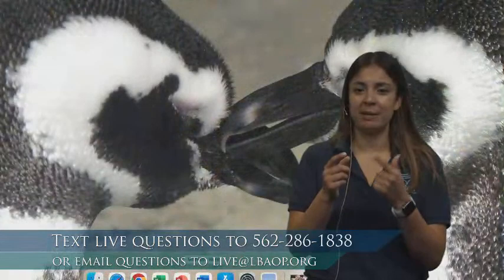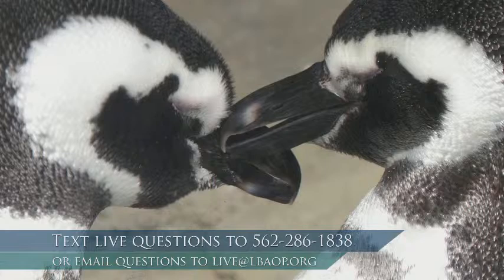We can see a really nice penguin beak. So you'll see that it stretches out very well. It stretches out really far and then kind of forms almost like a V right here at the end of it. Because of that, and because they have those little serrations, they're able to catch those fast and slippery food items that they like to eat.